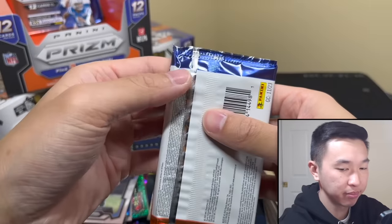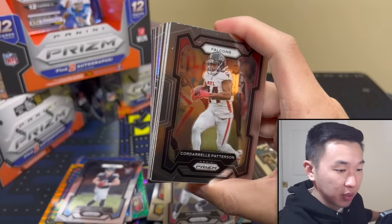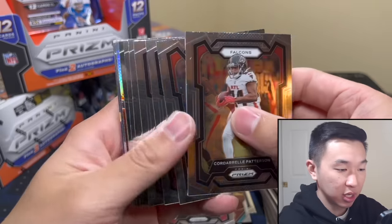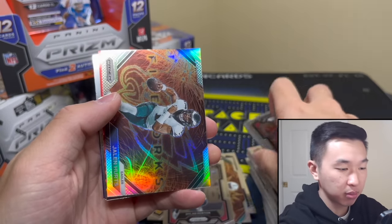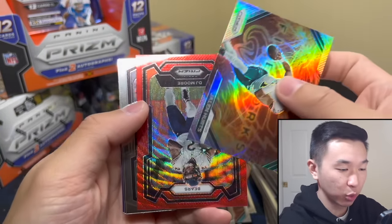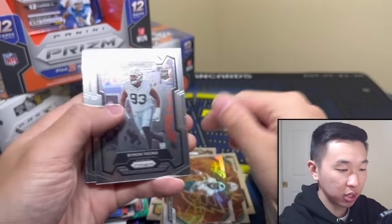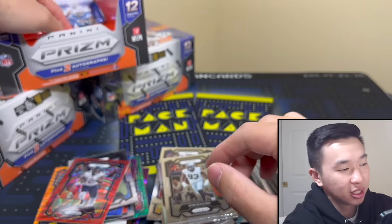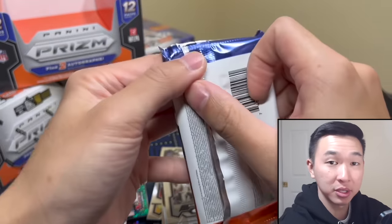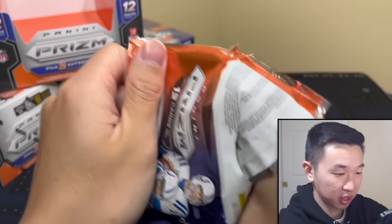Wow, all the best base rookies are in here. Just Bryce. Yeah, we got Richardson, Stroud, and Levis. Can we get Bryce? What do you guys think? Let's see. Bryce. Bryce. Bryce? No, Hurts. Bryce? No, DJ Moore. Can we get all four in one? No. Last chance to get all four top QBs in one box. Come on, Prizm.